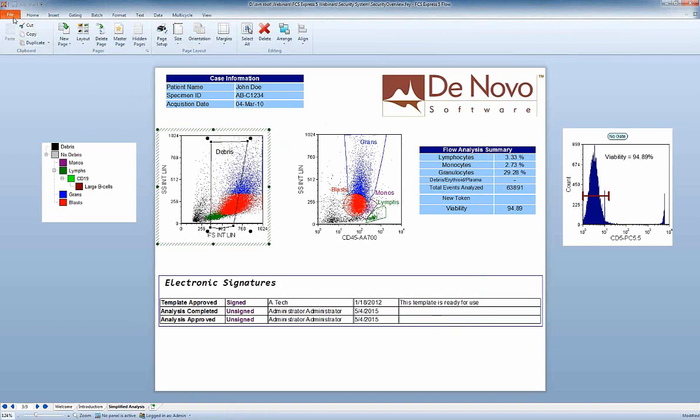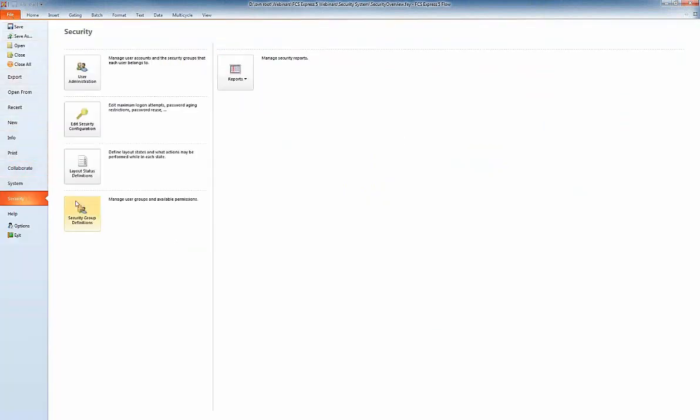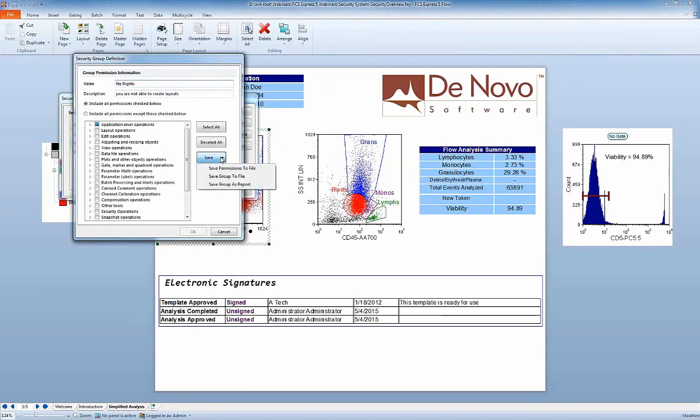One thing that is new that I just wanted to highlight, because several people asked for it in previous releases, was that under the security group definitions, you can now export the list of permissions, and so you may want to be able to save this for your own procedures. You can export this in formats that can be read into other layouts, or simply export it as a readable format as a report so that you can store this with your documentation.